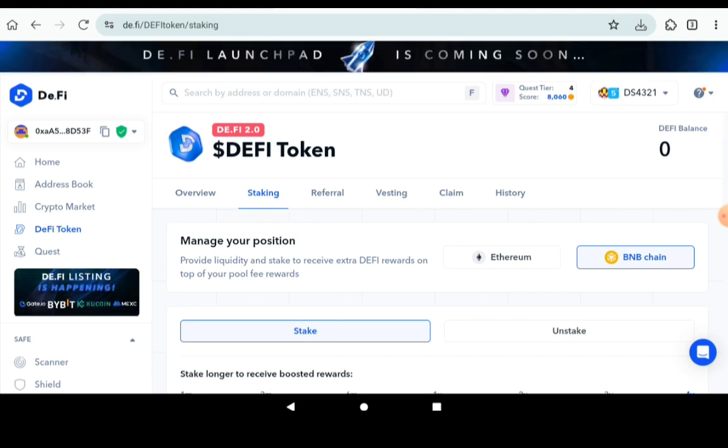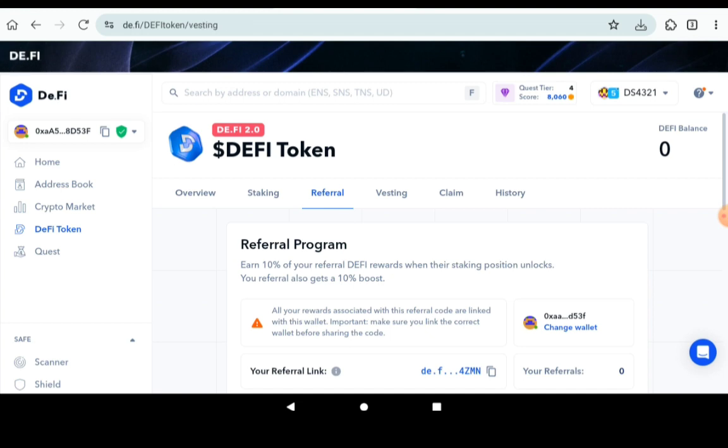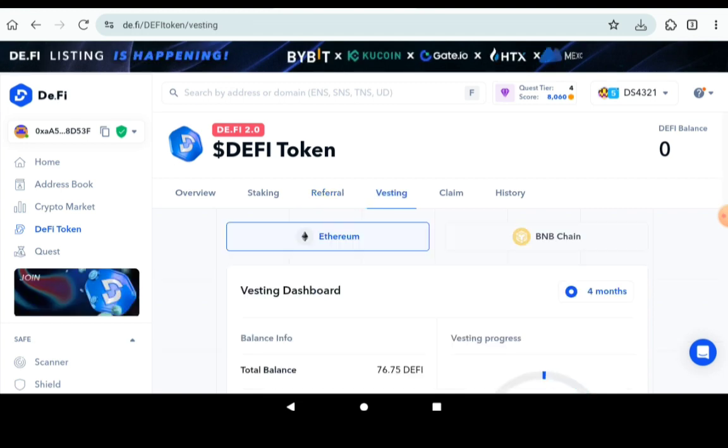Then referral is where you can get your own referral code. People who are staking, you can send it to others who want to stake, and you also get a bonus on it, 10% of what they get once their token is unlocked.